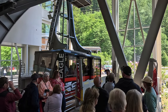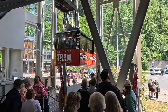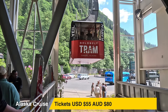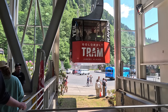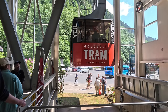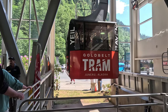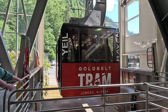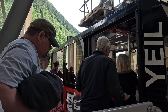These cabins are joined by a common haul rope, and they move in unison. As one goes up, the other one comes down. Tickets for this ride cost $55 US, or around about 80 Australian dollars. A little bit pricey, but considering it's only operating for a few months of the year, I suppose they've got to recoup their costs. I was expecting there'd be quite a wait to get tickets, considering the amount of people about, but it didn't take long to get tickets. It did take about 15 minutes to queue up, waiting to get on a cabin. The ride up the mountain takes around about 6 minutes.